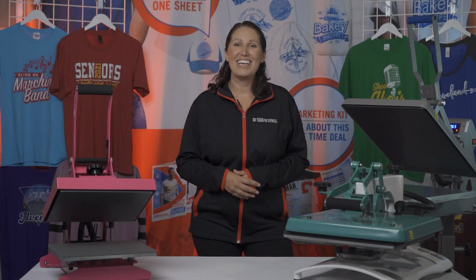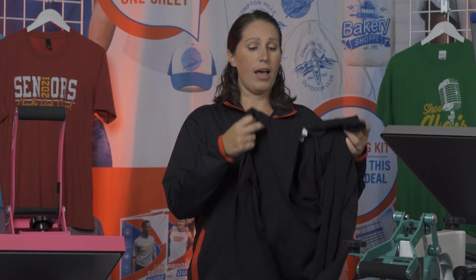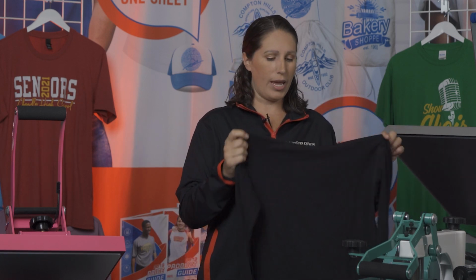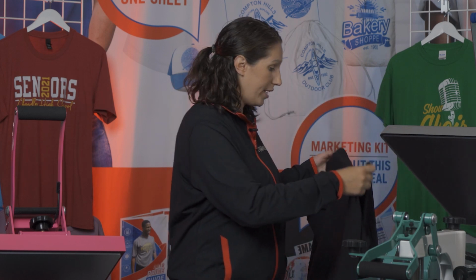So now I'm going to take you to the heat press and show you how easy it is to create some spirit wear using your heat press and screen printed transfers. I have my apparel item. Again, you can decorate t-shirts, long sleeve shirts, polo shirts, you name it. I've got a long sleeve shirt here, and I have my heat press set at 365 degrees.